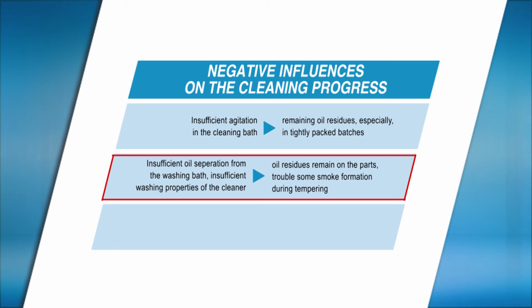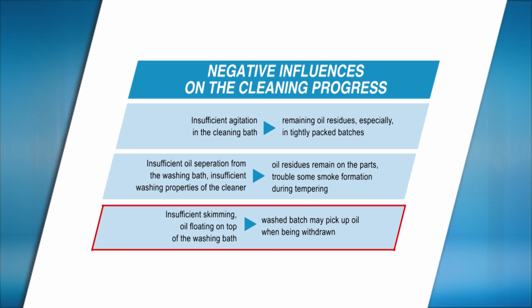Care has to be taken to ensure oil residues on the parts are properly cleaned by the use of suitable cleaner, as otherwise these residues can cause smoke formation during subsequent tempering processes. The health of the cleaner bath is required to be ensured by proper skimming, so that the parts after cleaning do not get coated again with the oil layer floating on top of the cleaner bath.